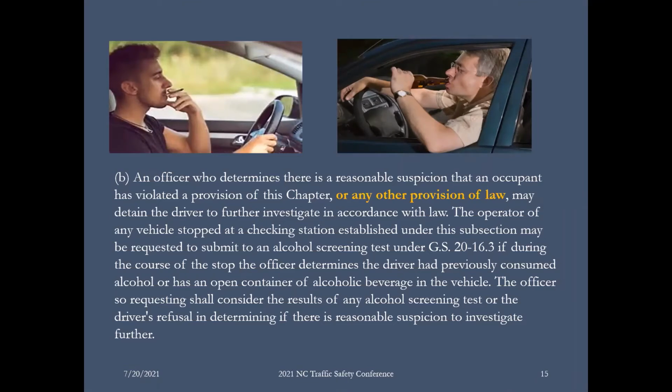The operator of any vehicle stopped at a checking station established under this subsection may be requested to submit to an alcohol screening test under 20-16.3, which is the PBT statute, if during the course of the stop, the officer determines that the driver had previously consumed alcohol or has an open container of an alcoholic beverage in the vehicle. So you're good to go for the PBT if you figure out the person has previously consumed alcohol. They might admit to it. Maybe they smell like alcohol, something like that. Or if you see an open container in the vehicle, that's your green light for PBT right there.